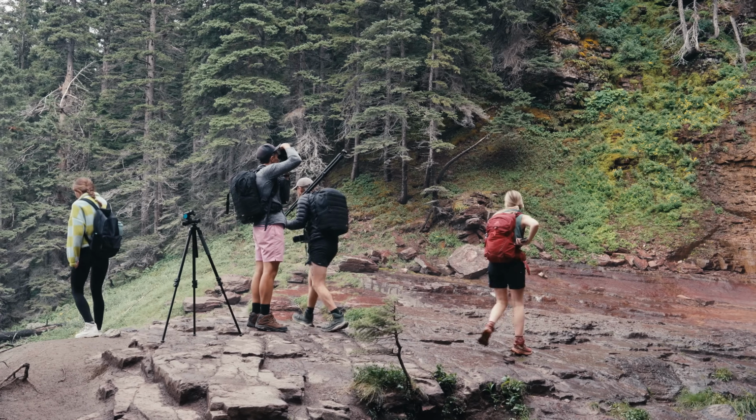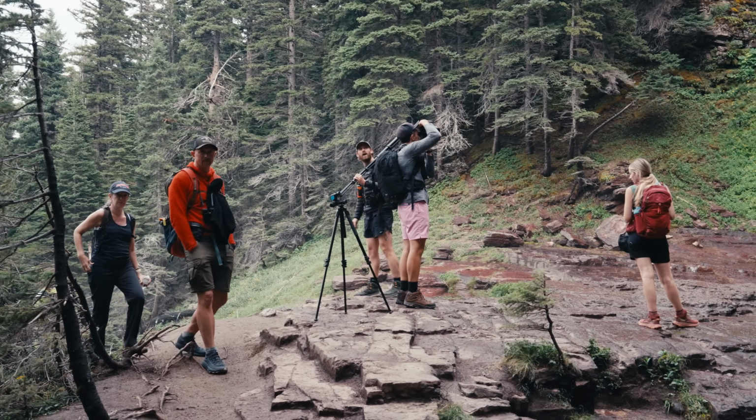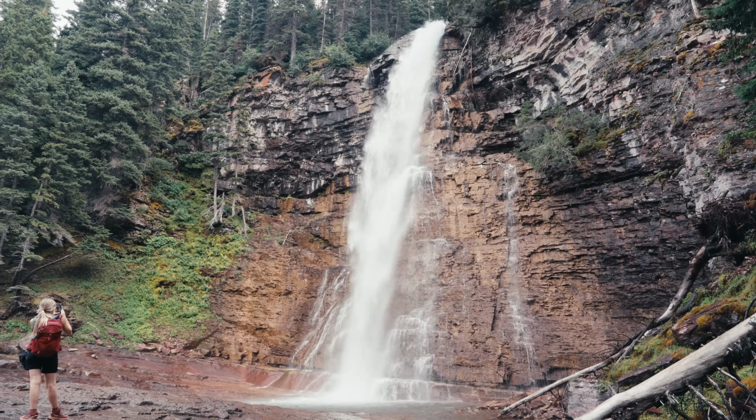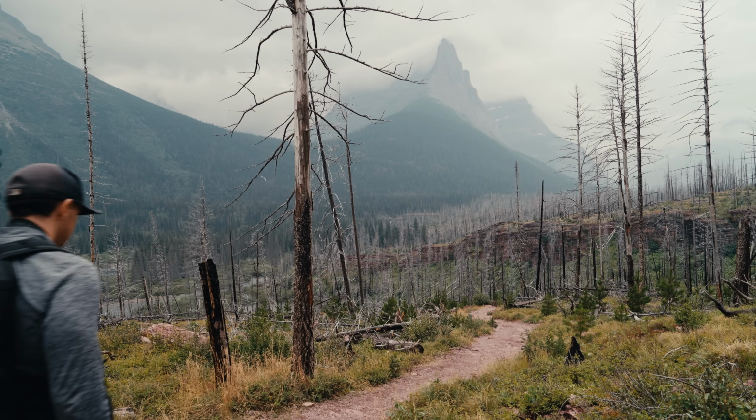And everyone always likes to talk about not taking the cliche shot and not taking the shot that everyone else takes at a popular place. But there's a reason why those shots are so popular. It's a beautiful landscape. You'd be stupid not to take the photograph.